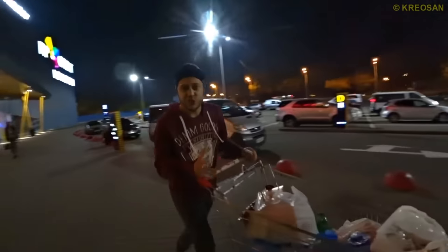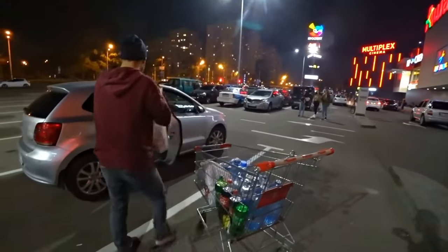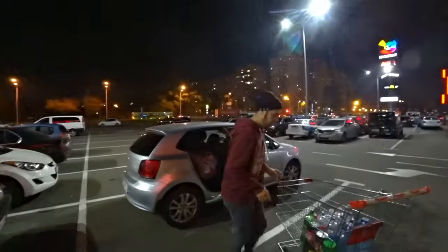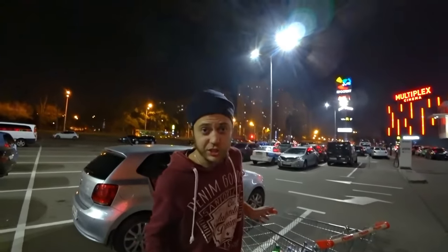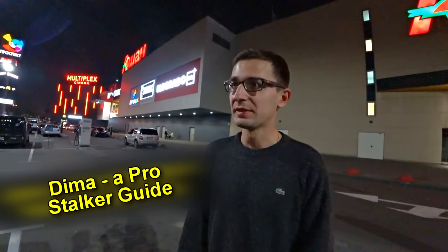Well guys, we have bought plenty of goods just now. Lots of food. I can't imagine how we're going to take this to the zone. Besides these goods, we have other things to carry. Pants, sweaters and so on. That is a hell. We don't have to walk for long, but with this load we can barely do it.